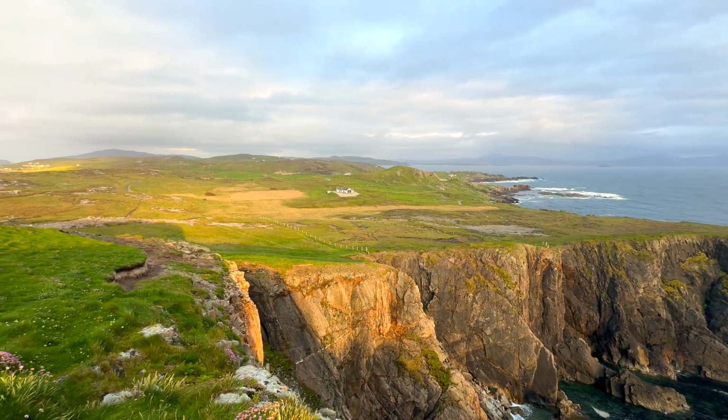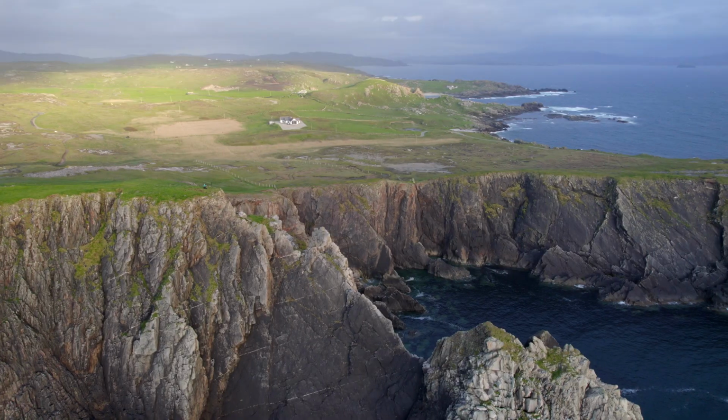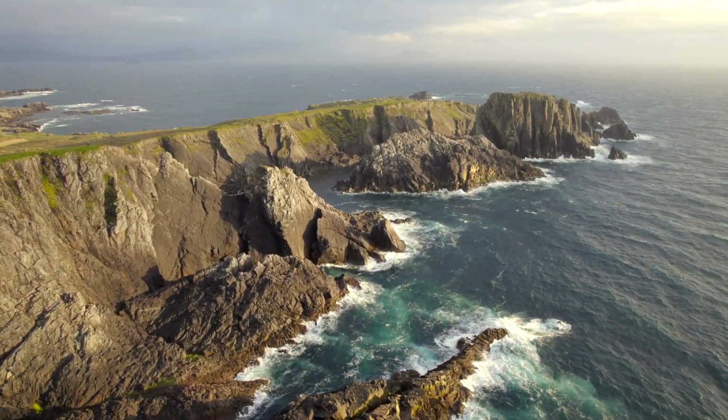So when I was planning my trip to Ireland, this is what I had in mind. This dramatic coastline, steep cliffs, rough sea. Just stunning. I got here a little bit early before sunset, and I was pretty lucky actually because I timed it quite well with the sunlight.